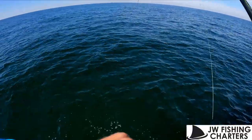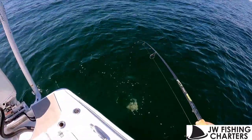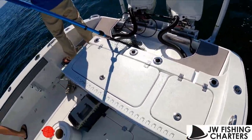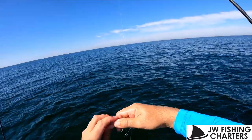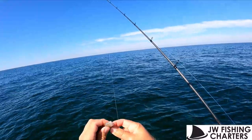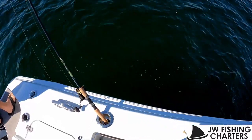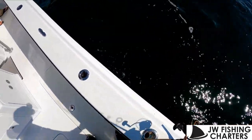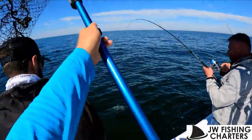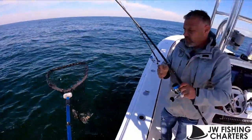How do they fight? Fast. Like this. This is a sheep. Big sheep. Yeah. Where'd the net go? Man, that's a slap. Oh, for sure. So if you want to actually land them. Yeah, I do. Yeah, just use this little piece like that. And then this piece is perfect size too. Good fish. Good job. All right, walk him to the cooler.